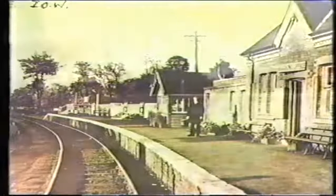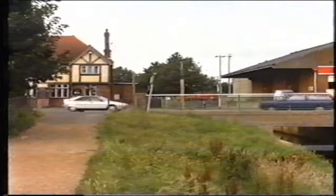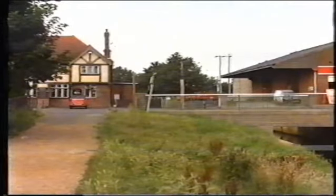The level crossing over Shide Road was situated where the modern road bridge crosses the river. Shide was made a key token block post in order to break up the long section from Merston to Newport South. To this end, a small 9-lever signal box was situated on the platform.